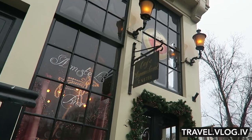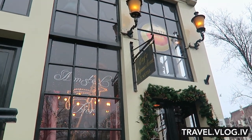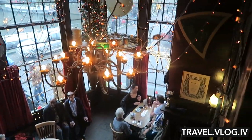We're here at Cafe Papen Island in Jordan. So this is where Bill Clinton had apple pie, and he liked it so much he decided to buy the whole pie. And we're going to have the apple pie here. Look, the cafe is so cute. I actually have an Amsterdam food tour video too, if you want to check that out.